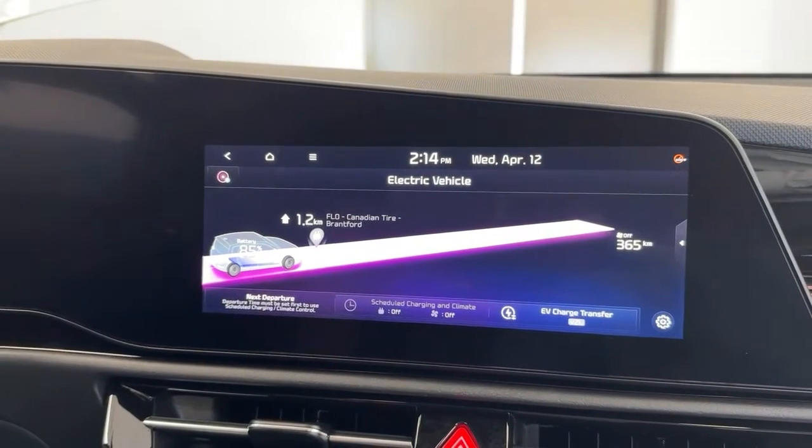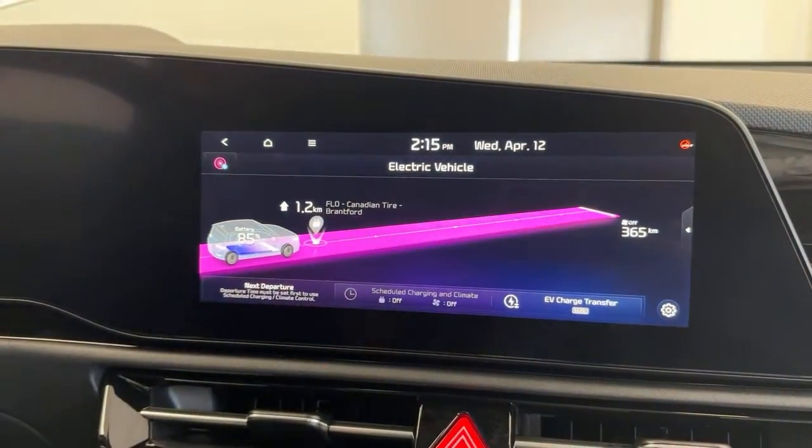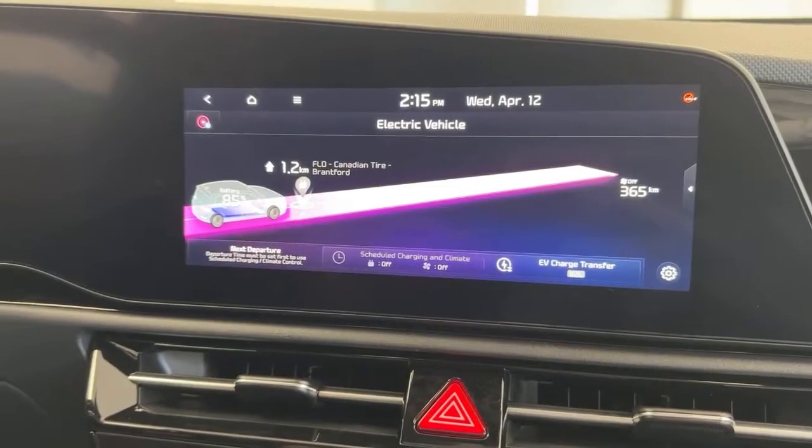This is great for EV owners, so you can set your next departure, and you can also schedule charging. So once you plug in your vehicle, if you only want it to start charging once your hydro rates go down, you can set it exactly when you'd like it to, and then set your climate as well.